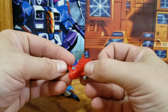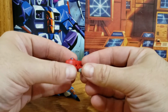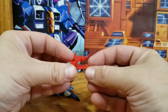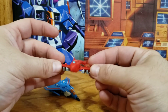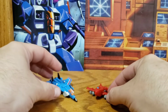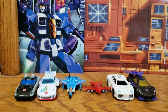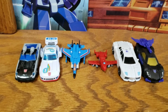This is just all cast red plastic, but he does have some nice metallic paint on his cockpit up there, and just gray plastic as well. So not much else to say about it, but obviously it does not look like a real A-10, but I think it works for Powerglide. Pretty cool little alt mode. So let's do some quick size comparisons and we'll get on with the review. Car comparisons again, if you would like them: Magic Square, New Age, Iron Factory, and the old Hasbro Legend class.